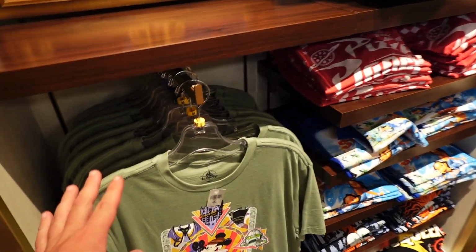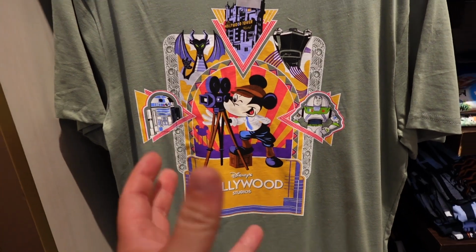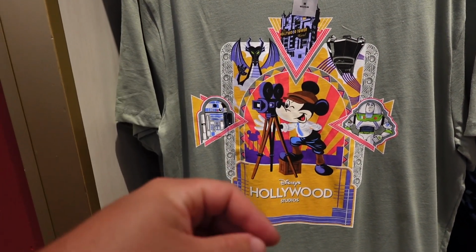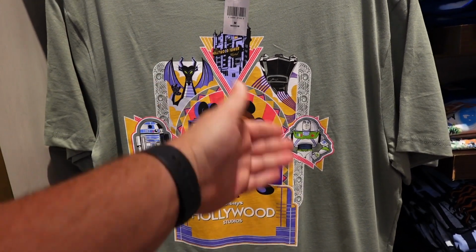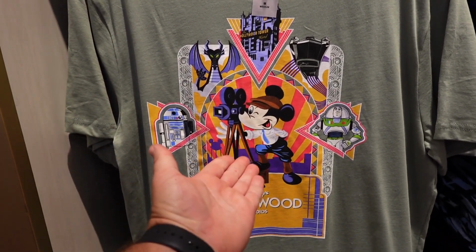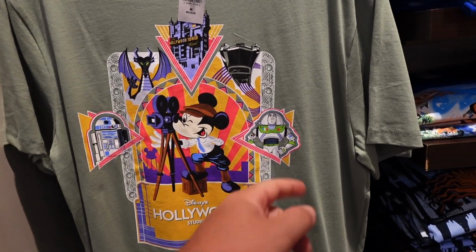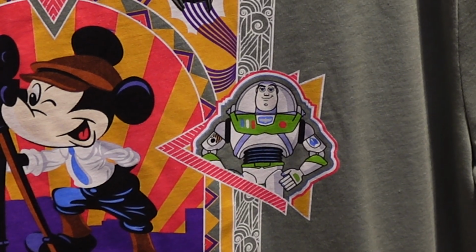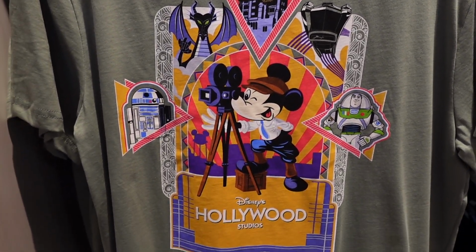And also, I almost got this. I really do like it. Again, it has this MGM vibe to it. I love it. But the only thing that kind of kills me is Buzz Lightyear. I love R2, Maleficent, Rock 'n' Roller Coaster, Tower of Terror. Of course, Mickey right here produced some kind of awesome film. But Buzz Lightyear, I don't know. Look at him. He does not look as cool as all these other icons on this thing, but other than that, I do love the shirt.